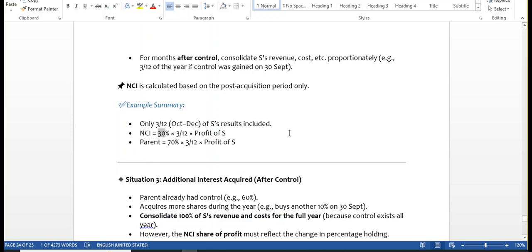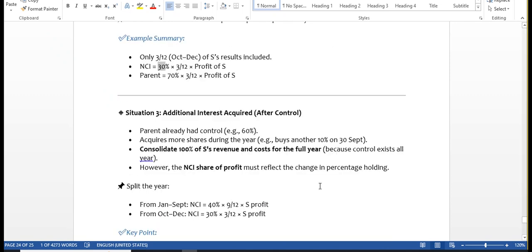So that is that your NCI is 30% of the profit, right? And you prorate it based on the number of months you have that NCI, as well as the share of parent profit. Now, for additional interest acquired after control has been taken, when you already have control in the business and you still acquire additional interest. So the parent already had control, let's say 60%, and then they acquire an additional 10% in September during the year. All right. So now you have to consolidate 100% of the profit. Yes, you have to consolidate because you already have control, 60% control, right?